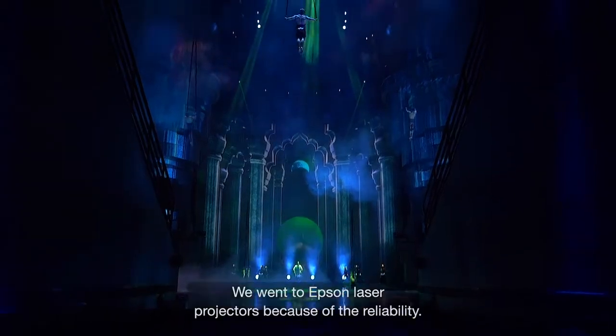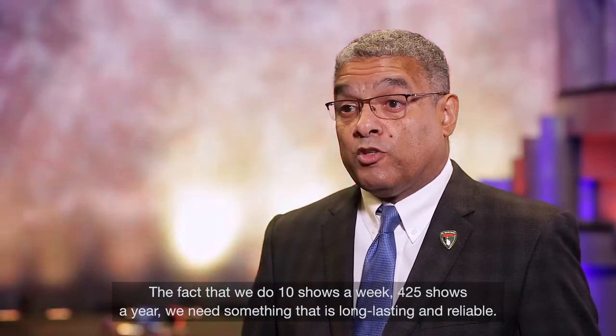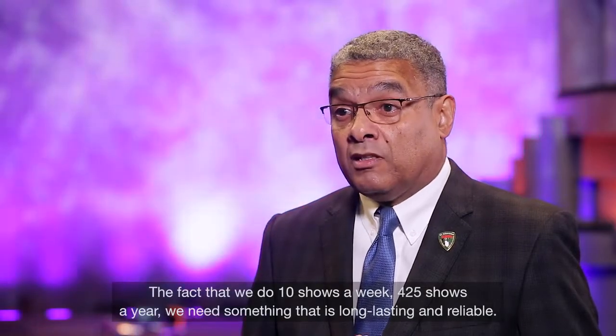We went with the Epson laser projectors because of the reliability. The fact that we do 10 shows a week, 425 shows a year, we needed something that was long-lasting and reliable.